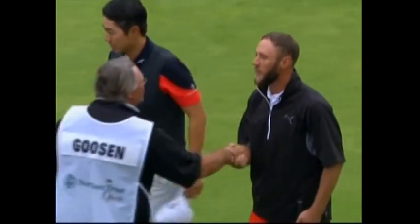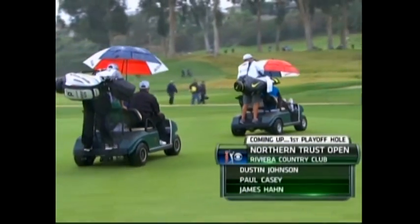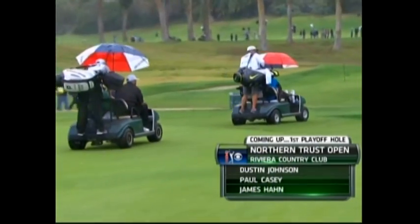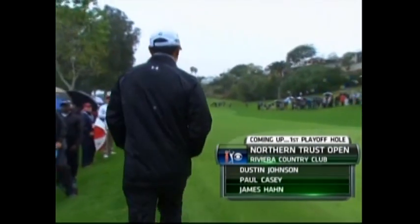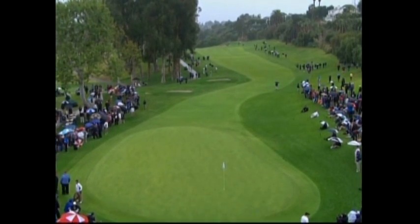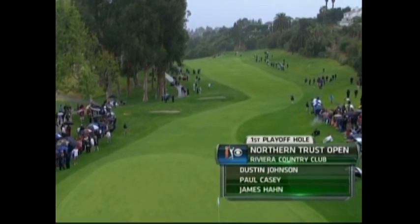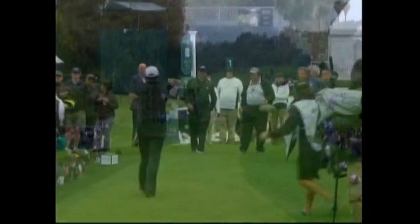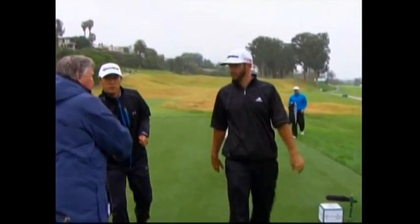So they'll get the 3 combatants in position now. Heading back to the 18th tee. Dustin Johnson, Paul Casey, and James Hahn. A playoff coming at Riviera. One of the best finishing holes in golf, the 18th at Riviera, and now it's going to become the first playoff hole. And should it extend beyond this point, they'll go to the 10th. Dustin, good job. That diabolical little par 4.